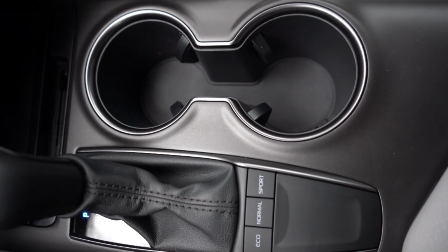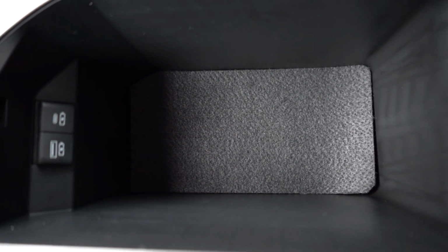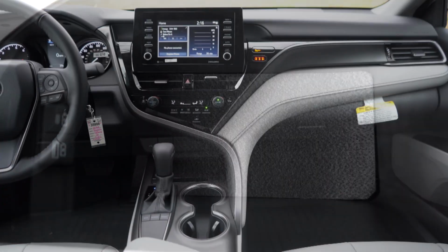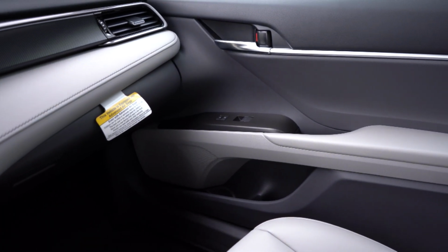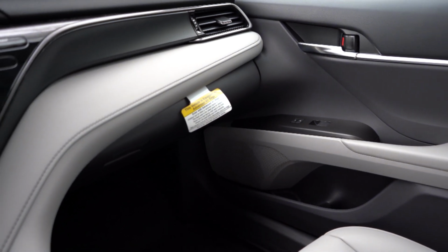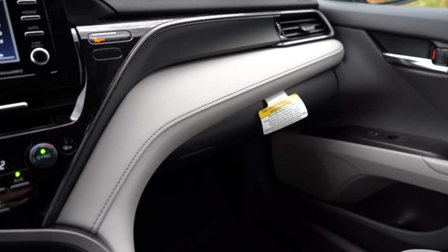Just to the right of the shifter, you've got your dual cup holders, and within the center armrest, you have one USB charging port and one regular phone charging port as well. But actually, overall interior quality is pretty darn good. Overall, I like the contrast stitching above the passenger side glove box. I like the aluminum trim accents found on the side doors that continue onto the door handles themselves. Overall, definitely gets the job done without a doubt.